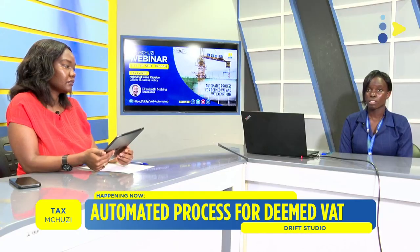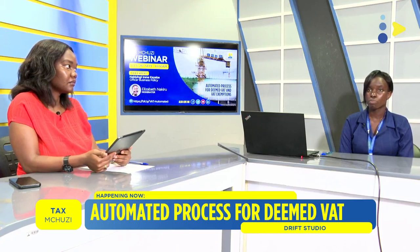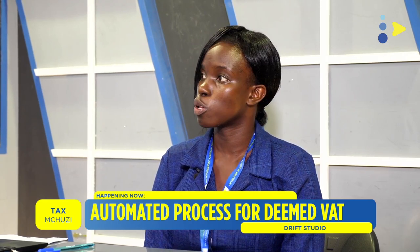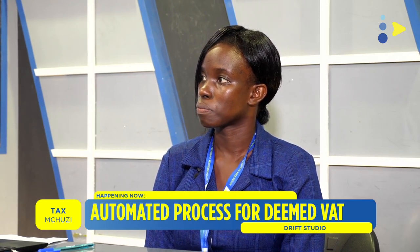Deemed VAT applies to government ministries, departments and agencies who are executing aid-funded projects. It applies to contractors who are executing aid-funded projects, as well as licensees, persons who are undertaking petroleum or mining operations, as well as the taxpayers who are supplying on the ECOP, the East African Crude Oil Project. I think that is quite a good answer to the question.